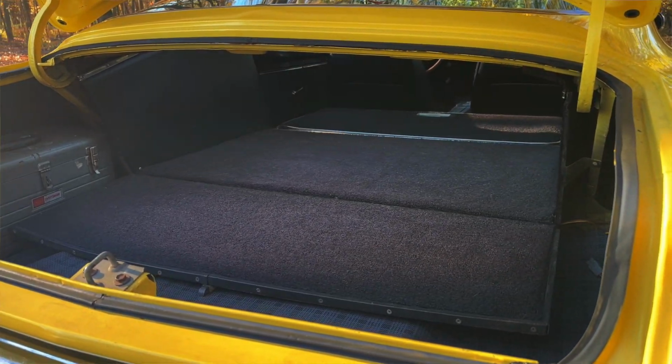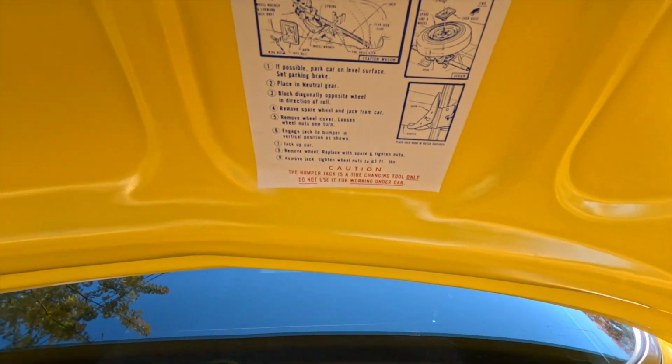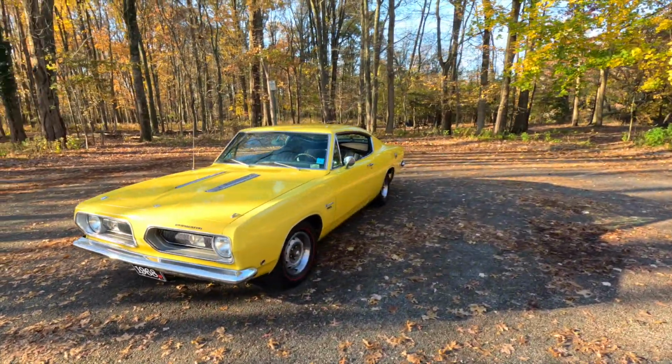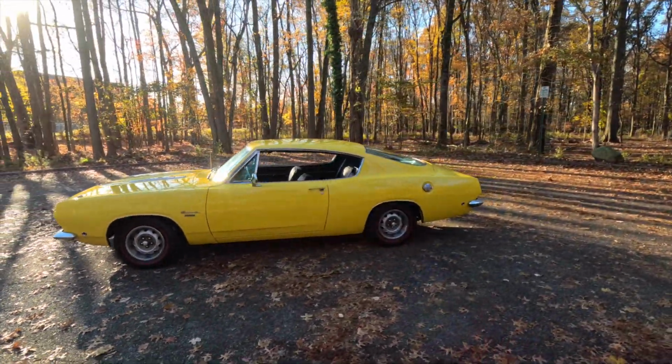Here's the trunk of a Plymouth Barracuda. Oh, and we do get some jacking instructions. Love seeing those. But anyway, cool. Now we gotta talk about the looks, and of course this is an awesome shade of yellow. It is not the factory yellow, but it was painted in a very, very good way, a very professional paint job, and I really, really enjoy the look of it.